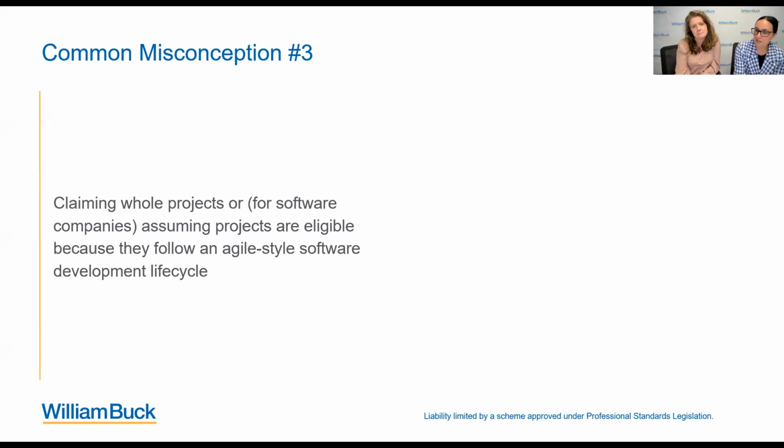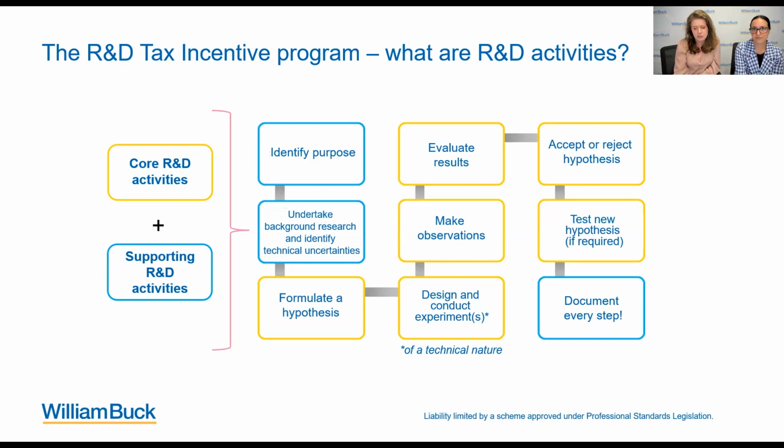So this one's another common trap that we've come across in many industries, but mostly in software development R&D claims, where companies assume all aspects of a development project are relevant to the R&D incentive because they're producing something new or innovative as a result. Unfortunately, we frequently see claims in which a company has included whole projects or developments where only one activity within the total project meets the eligibility requirements. This is especially true for software development projects that follow the agile style development lifecycle, as this development style already mimics a systematic progression of work.